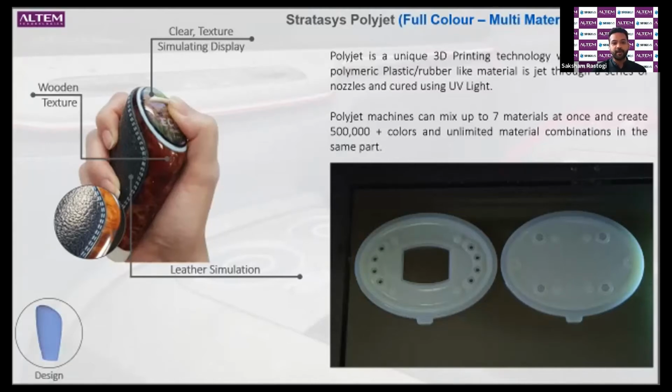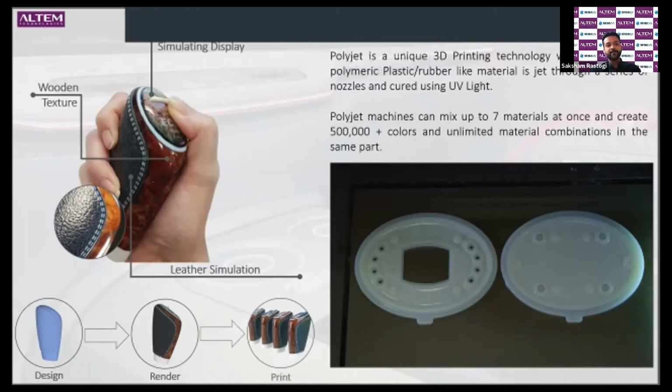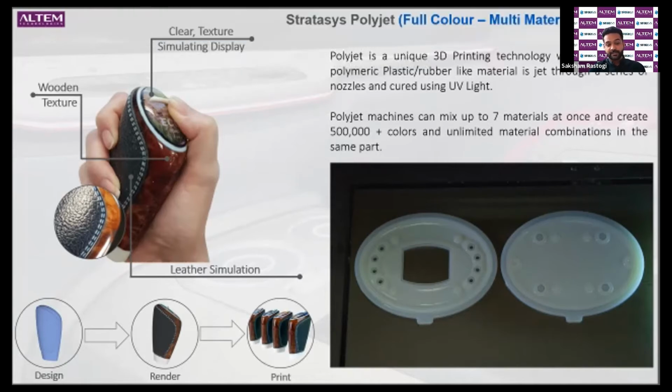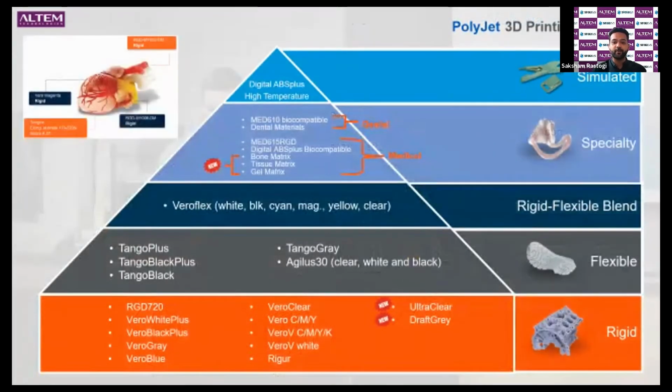We can start from your draft designs, where you can save material or printing time. Then coming to the render design, after deciding on your final designs, you can render your part in CAD, and that similar render file can be 3D printed with the same materials, or we can mimic the texture of those materials into different categories. So we have 3D printing materials in various categories, starting from the rigid.